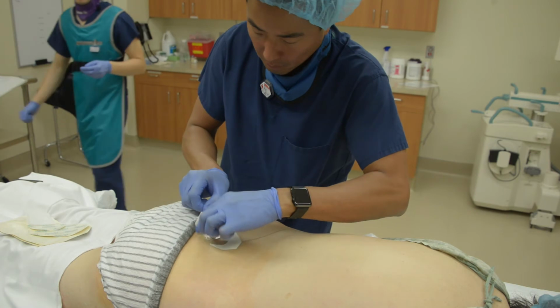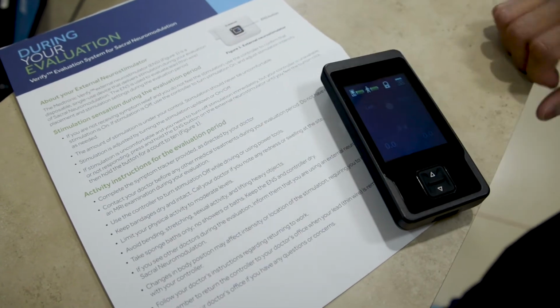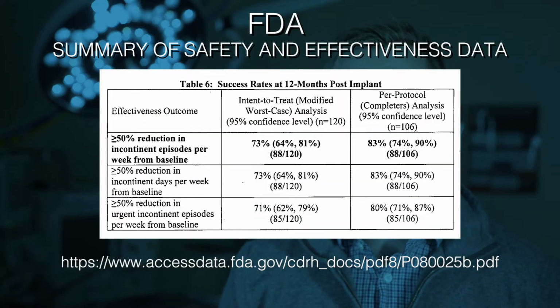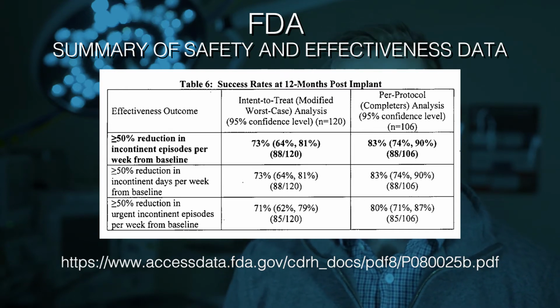This temporary wire is hooked up to a generator that you can control via a remote. So there are different settings that you can try and see if it helps improve your symptoms. If you come back and you've got a greater than 50% reduction in your urgency, your frequency, and you're overall happy, we then move on to a full implant. This test phase is just performed to see if it works because sacral neuromodulation doesn't work for everyone. But for those who it works for, it works great. It works for 5 to 7 years, and there's no taking medications, which is fantastic. If it's not effective, there's a very small wire, it gets pulled out, and you're on your way. We move on to trying something else. So there's not a lot of risk involved in trying a peripheral nerve evaluation to see if Interstim is right for you.